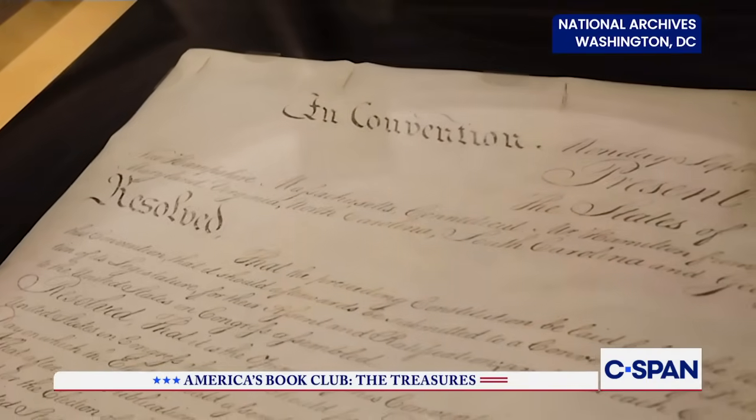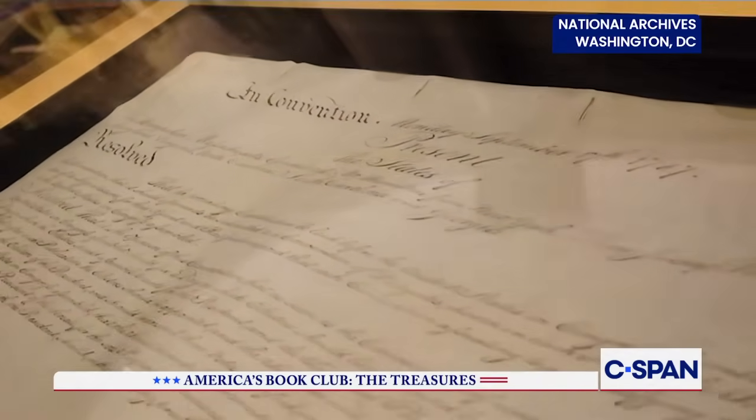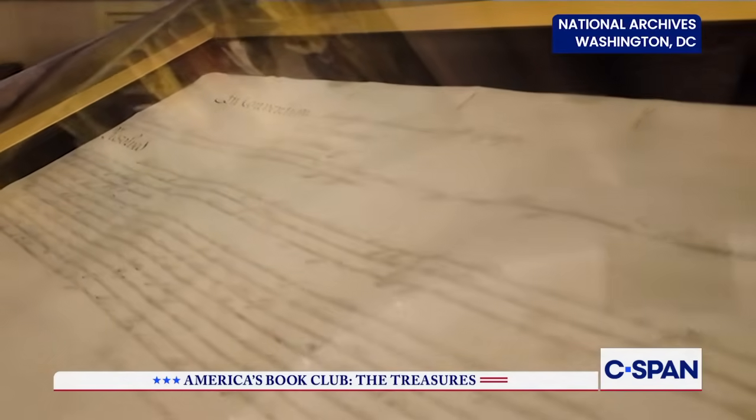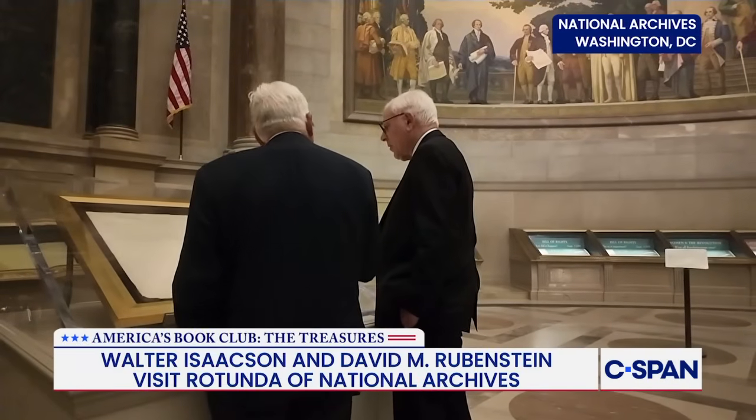You know, one of the things we've talked about is that the first draft of the Declaration that Jefferson wrote is still in the Library of Congress. Correct. The final document is here. They've never been shown together, but the people here said for July 4th of this coming year, they're going to try to show them together.